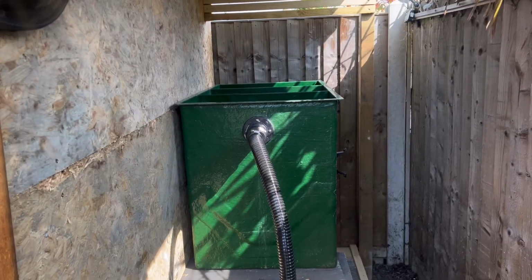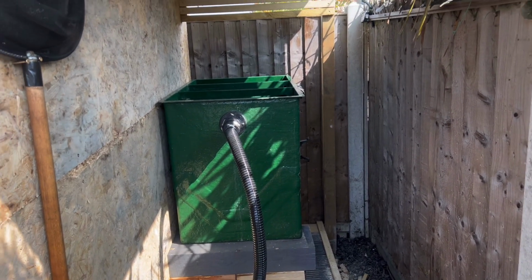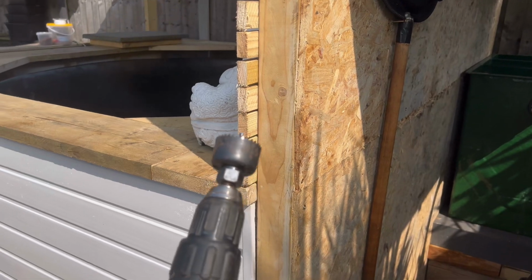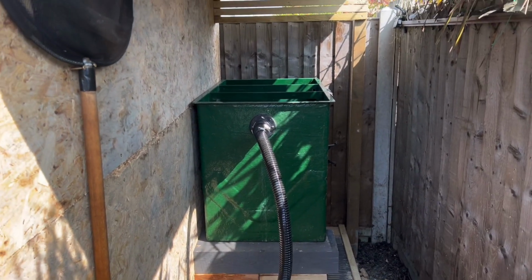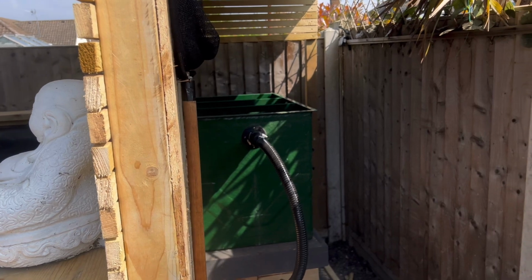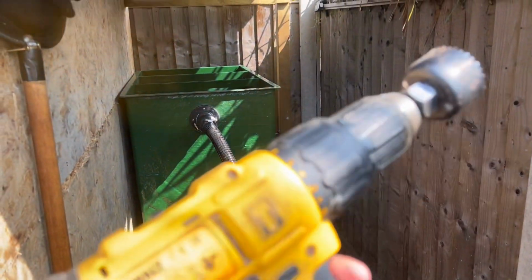Sorry guys, not been much filming going on today, but this is day 4. I'm on my own. Charlie's at a barbecue, so I've just got the hole saw out, and now that I've got the filter in place and I can see the height and where it's going to be, I can now work out where all my pipe work's going to go and all bits like that, and start cutting some holes. So yeah, I'll get back to you.